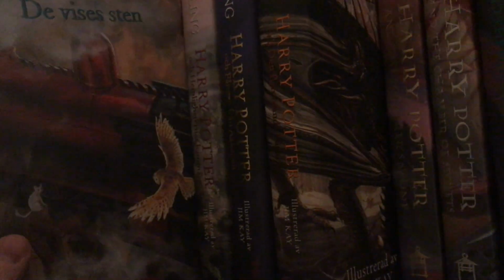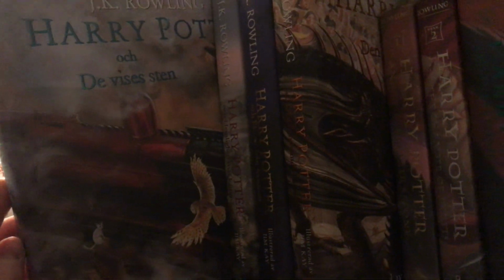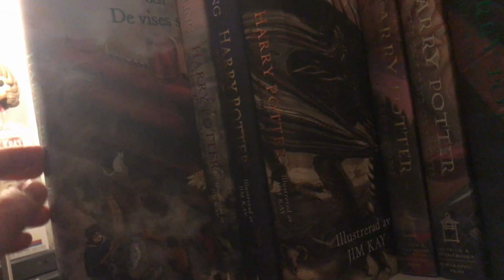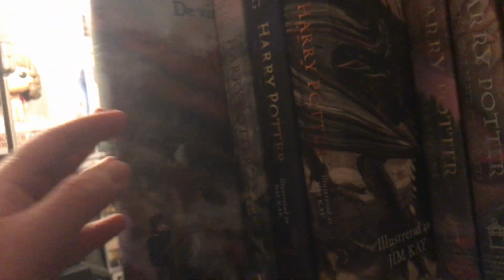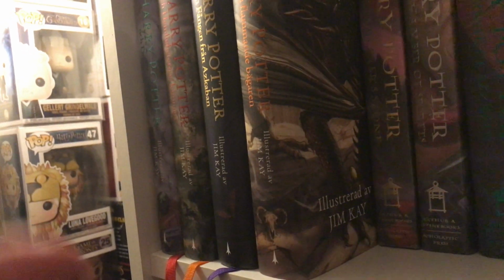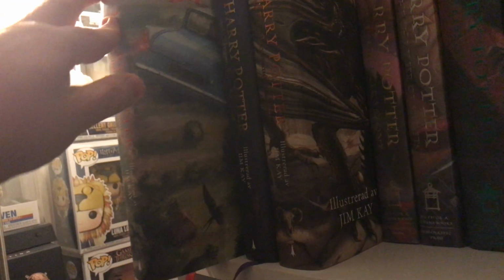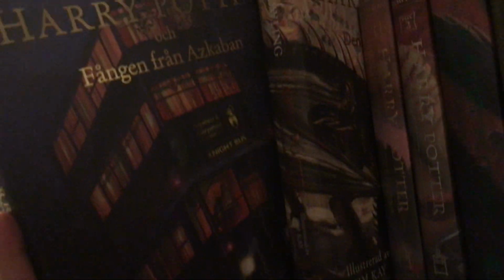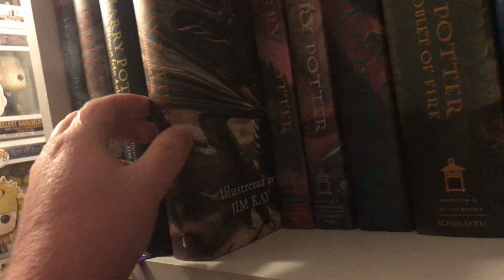Here's the illustrated editions of the books. Those are in Swedish. They are cheaper and more available than the import ones. So whenever there's a new release of them, I get it. Though I have never actually read one in full. But I did look through the illustrations. Essentially, the point of me buying these copies is for the illustrations.